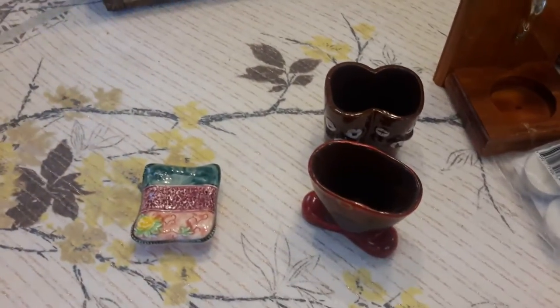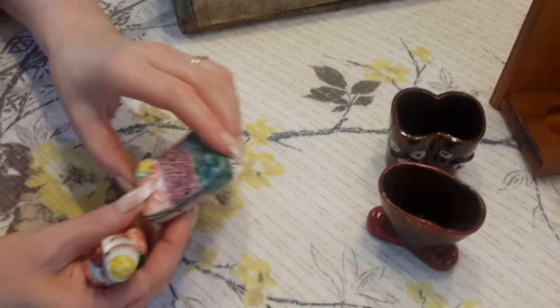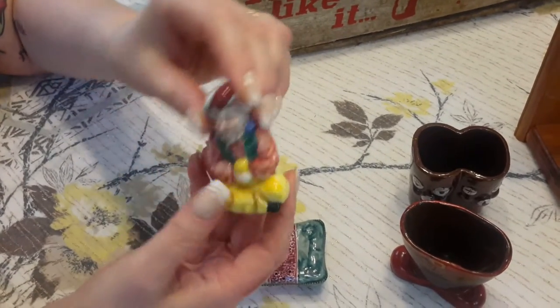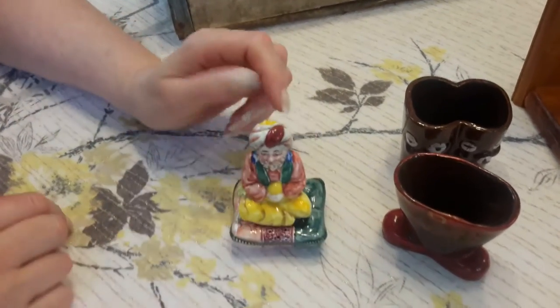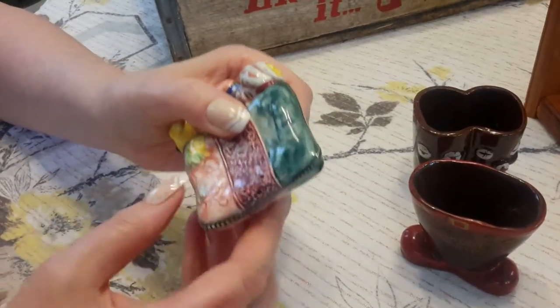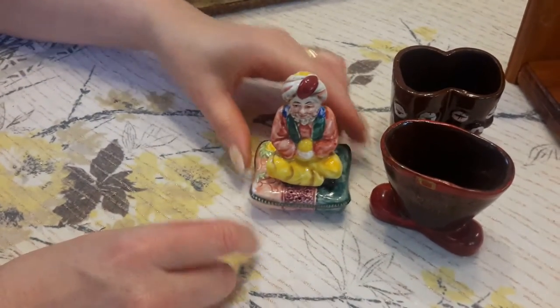$3. That would be really cute down here. It's made in Japan. It's a little genie. Salt and pepper, and he sits on his flying carpet, and see the flying carpet has holes there. It's a salt and pepper shaker. I thought it was really pretty.